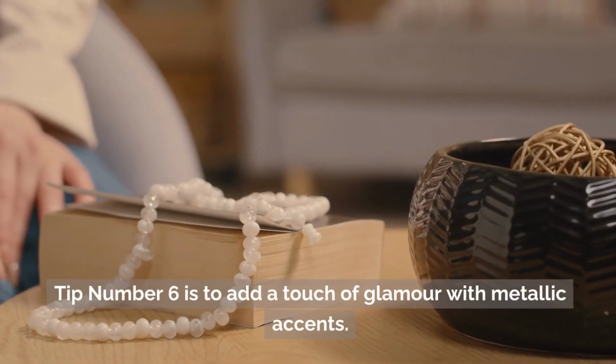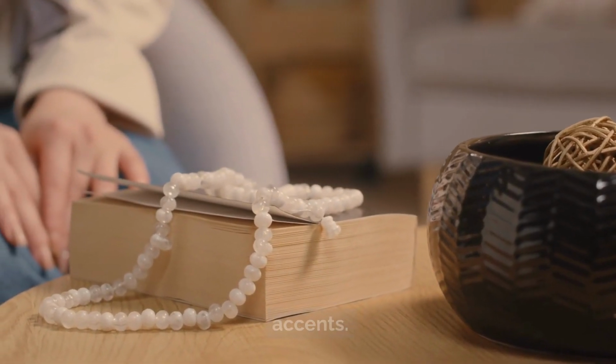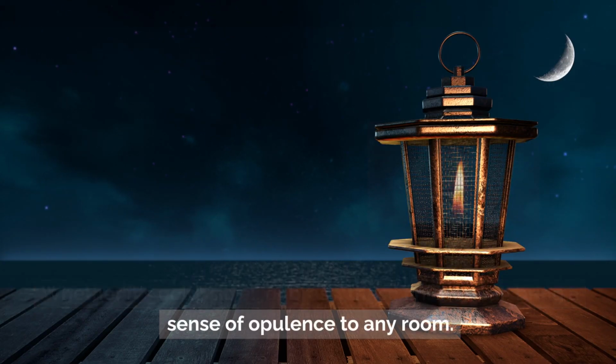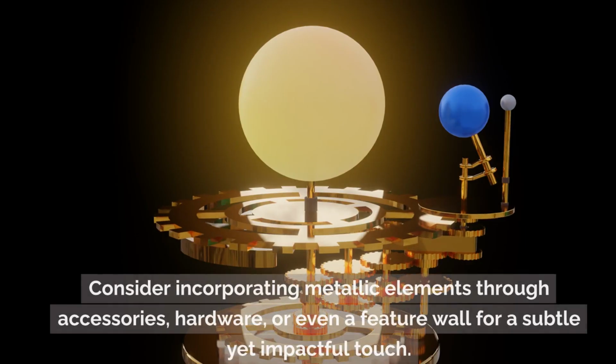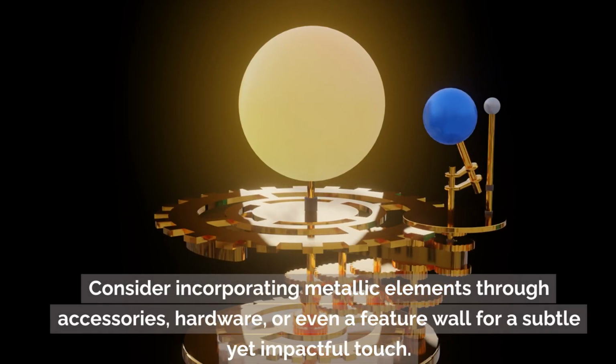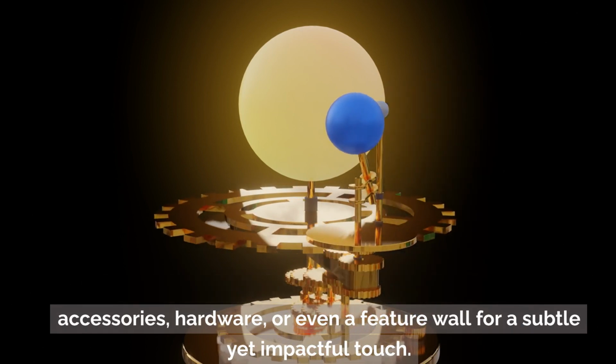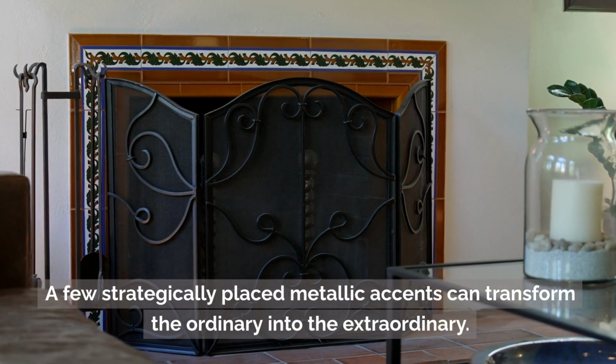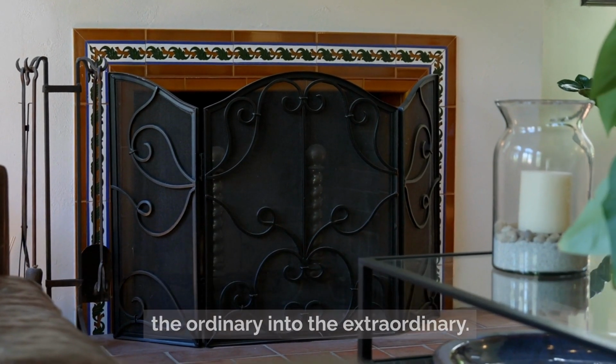Tip number 6 is to add a touch of glamour with metallic accents. Whether it's gold, silver, or brass, these finishes can bring a sense of opulence to any room. Consider incorporating metallic elements through accessories, hardware, or even a feature wall for a subtle yet impactful touch. A few strategically placed metallic accents can transform the ordinary into the extraordinary.